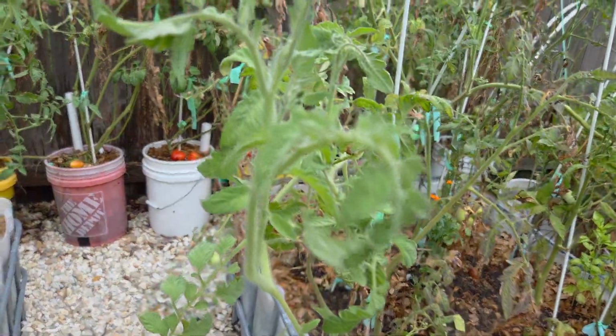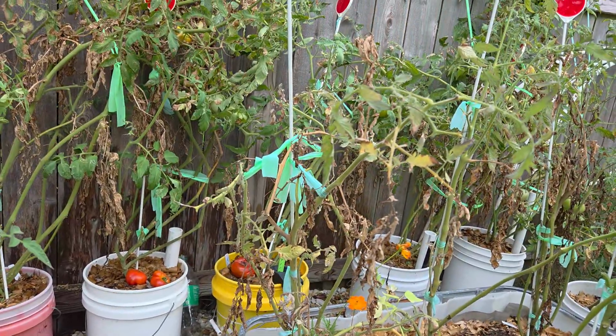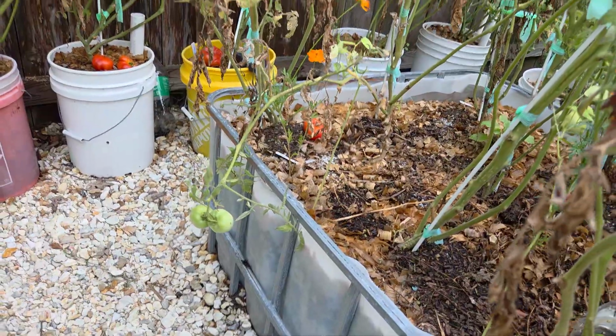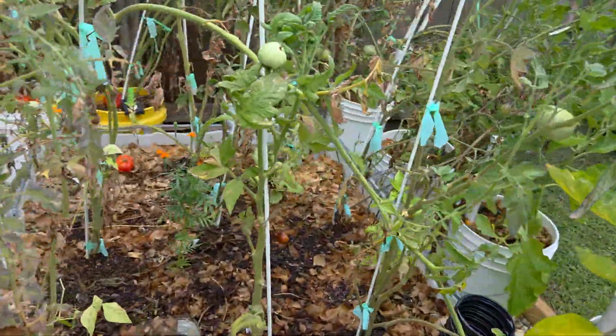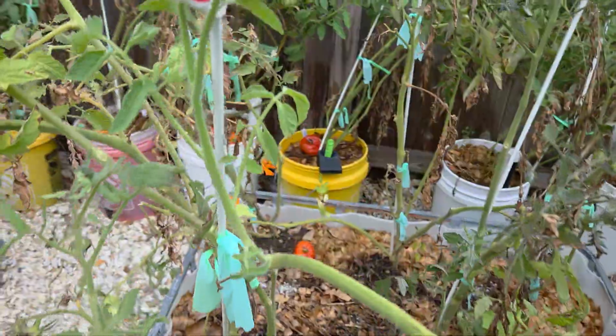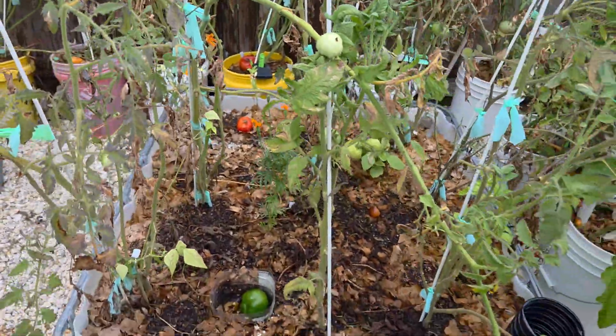And then, not everything is doing perfect. I've got back there, that definitely looks like a nutrition issue in the bed. So I'm just kind of pulling things as I see them. I might give him another day. My cosmos in the back are doing good. First year ever growing cosmos, so that's exciting.